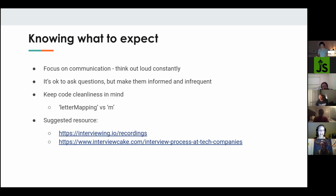And then a couple of really good resources for knowing what to expect. Interviewing.io has recordings of actual interviews from some of the big tech companies, and you can see the whole process, from how the question is asked, how does someone figure it out, what's the communication back and forth between the interviewer and the interviewee. I thought it was really reassuring when I watched one and the person really struggled to get it figured out at first. Yeah, so that's a good example of what real life interviews are like. Yeah, so there's quite a few of them on this site.